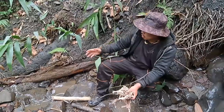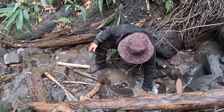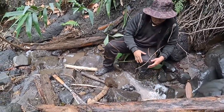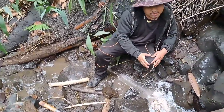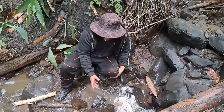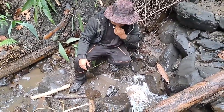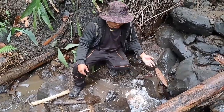We'll be doing like this in three-four places. So this will definitely affect the fish. So we have to hurry, when the effect is going on, when the poison of this bark starts attacking the river, we have to catch them, or else the effect won't last long. It will be there only for a few minutes.